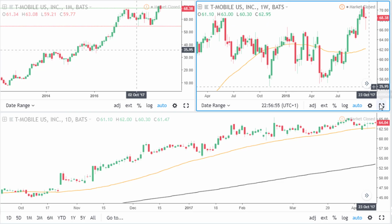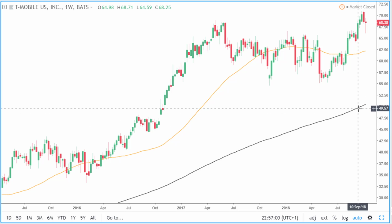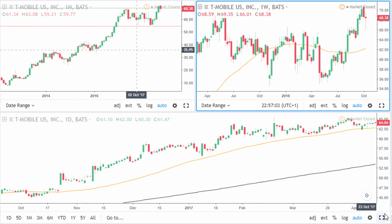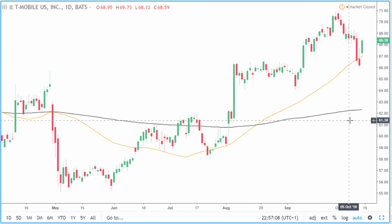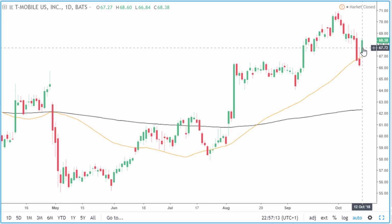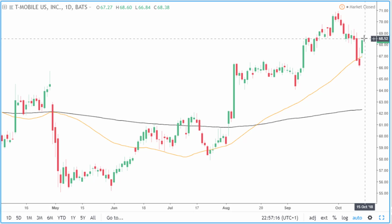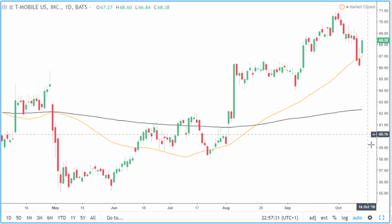Going to the weekly time frame, price is above the 50 and 200 simple moving averages. And going down to the daily time frame now, price is above the 50 and 200 simple moving averages. As you can see, price came down to the 50, used it as an area of support, and looks like there is some momentum to the upside, so we want to just wait for price to break above this high before we look for any long opportunities. But remember, as I mentioned at the start of the video, the US markets seem indecisive at the moment, so we need to get a clear direction before taking any trades.